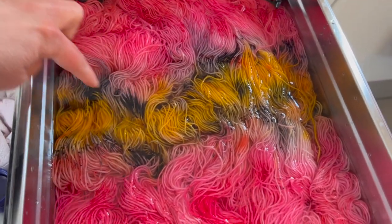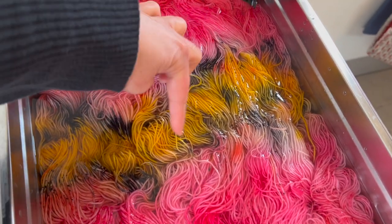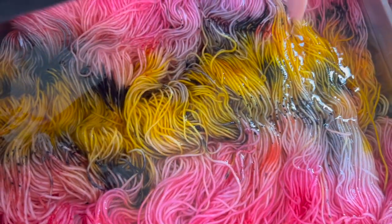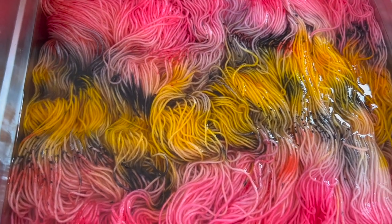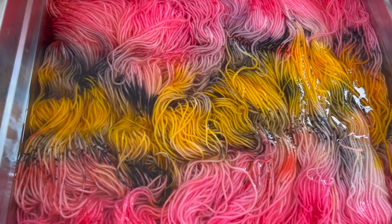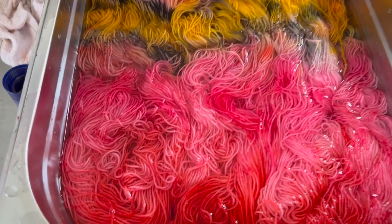I was worried. I had concerns about this area of the black just kind of going into the pink, and if the yellow was going to be yellow enough. And actually, it looks like the yellow kind of went a little bit orange, which is actually good because I think that's more the right color when it comes to the beak of the bird. So far, so good. I'm actually very, very excited about the color.